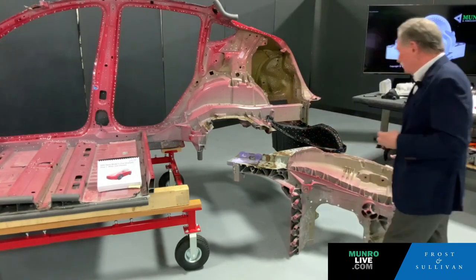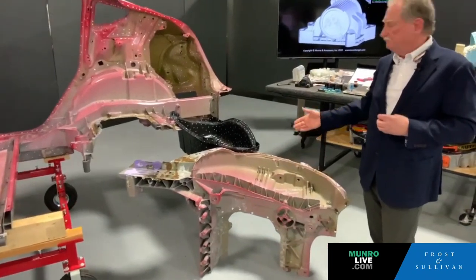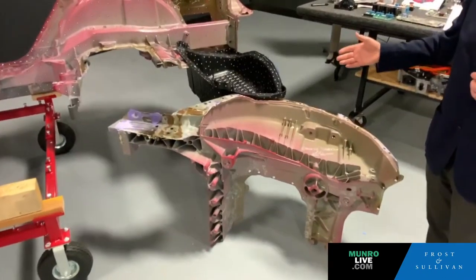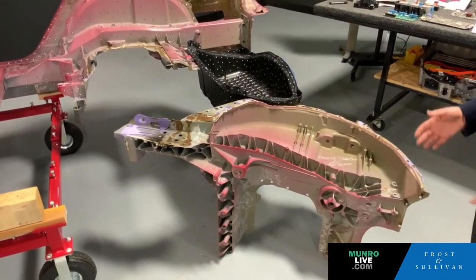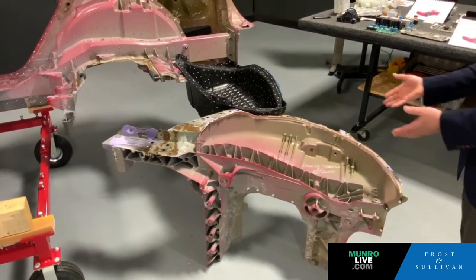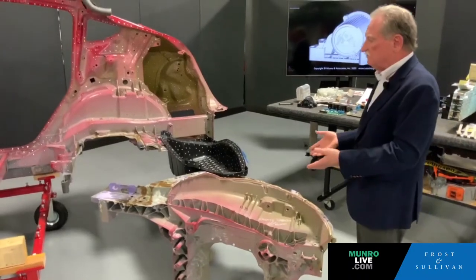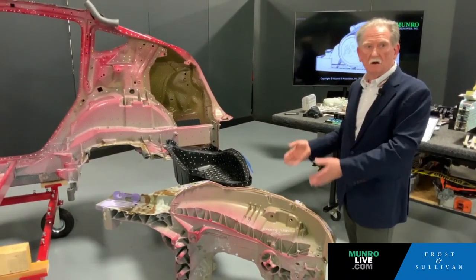And this is the mega casting, one of them. There's two mega castings that are joined together, and that's what basically makes up the whole rear end of the car. And we had suggested X, but they gave us X squared when they came up with this. This is one of the biggest castings we've ever seen. Certainly, the biggest casting we've seen in a car company.